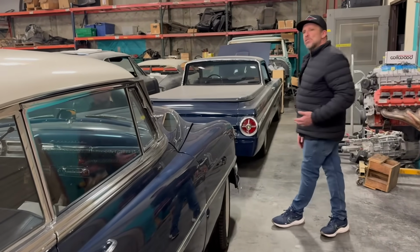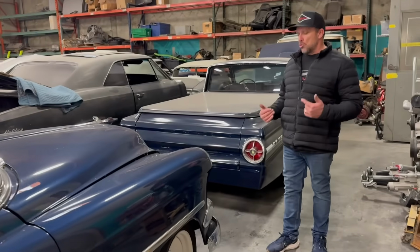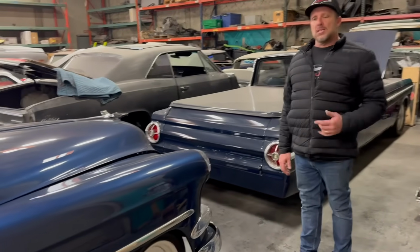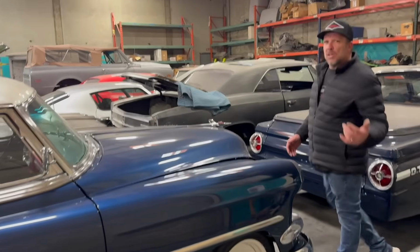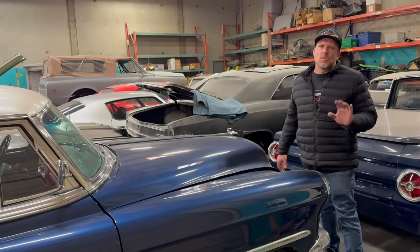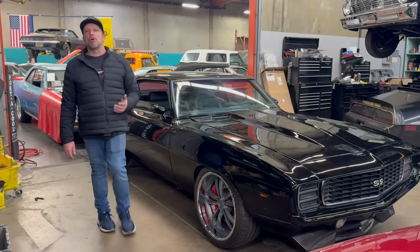So be open to whatever's out there, right? I know we all set out for something, but really think about the process, what kind of car I want, and what kind of car I might settle for or be happy with. We don't want to settle, but let's be happy. Obviously, the more money you spend, the more car you can get.